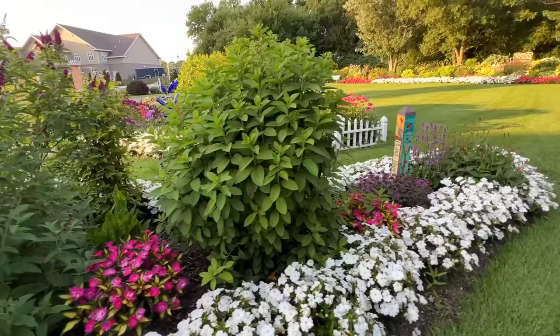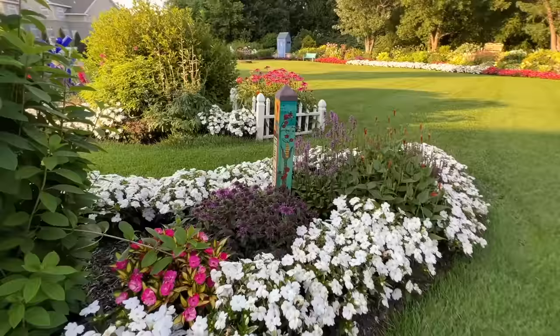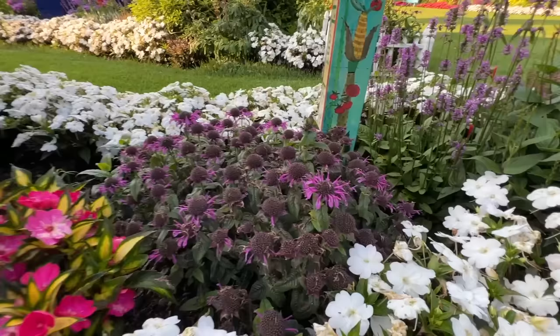Some Monarda in here that is just kind of finishing up. But even when Monarda's done, look at those pods. They look really pretty too. I mean, they still have kind of a purple hue to them.